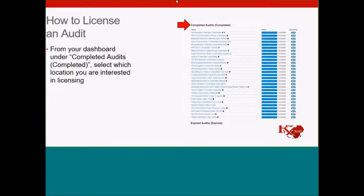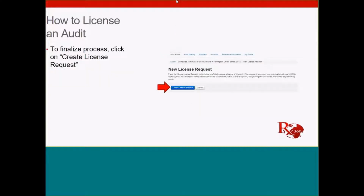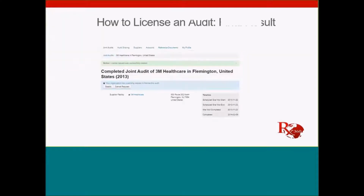How to license an audit. From your dashboard under completed audits, select which location you're interested in licensing. From the individual entry, validate all materials and site address for the request and click on Request License. To finalize the process, click on Create License Request. Final results.